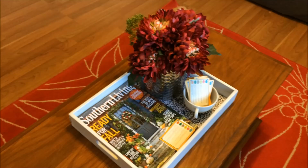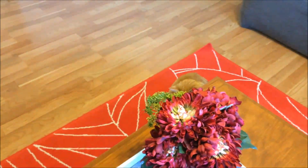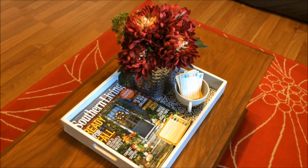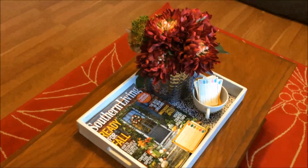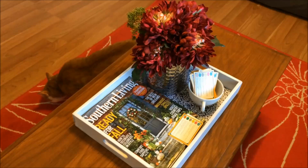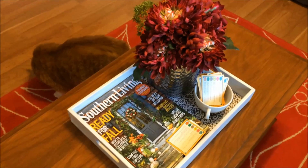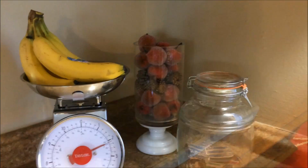I always like to keep my coffee table seasonally appropriate. There's Peggy peeking up over the flowers. So I have my Southern Living for this month, and I liked that they kept it more on the red and white side than orange, so thanks a lot, Southern Living, for keeping it in my color scheme. I have a Trivial Pursuit card covering my address there because, you know, safety first.